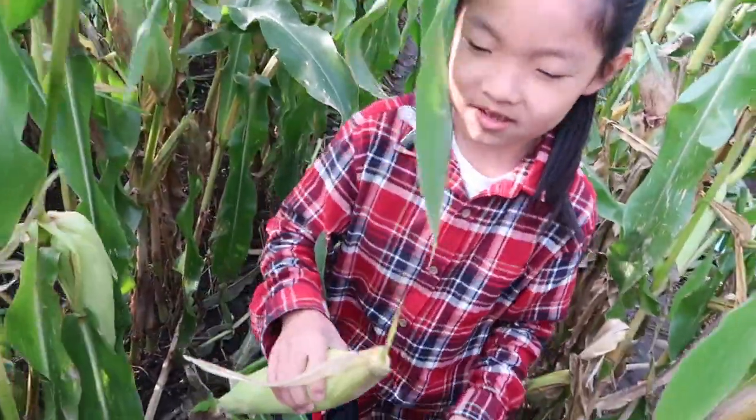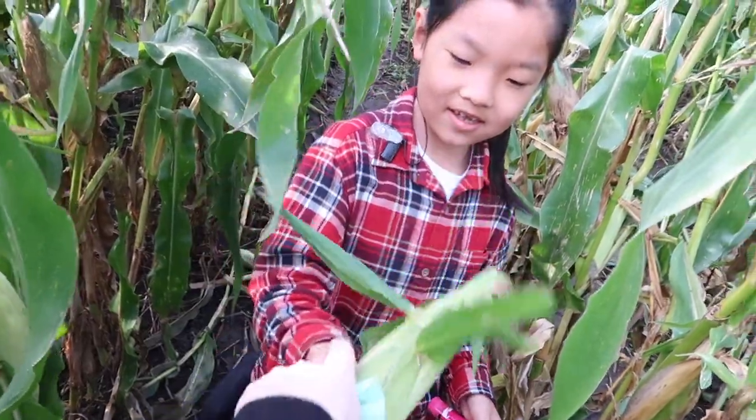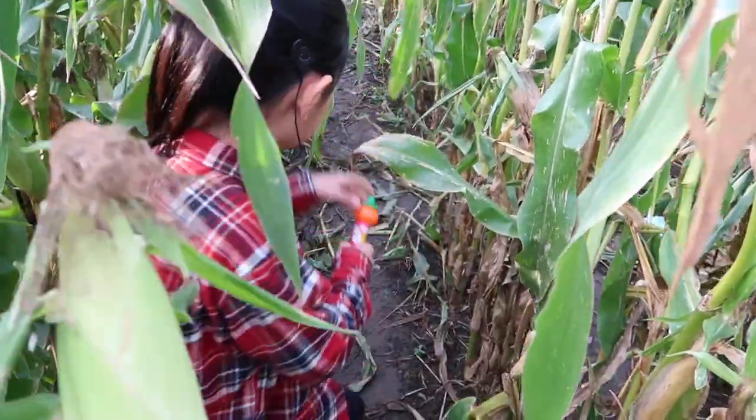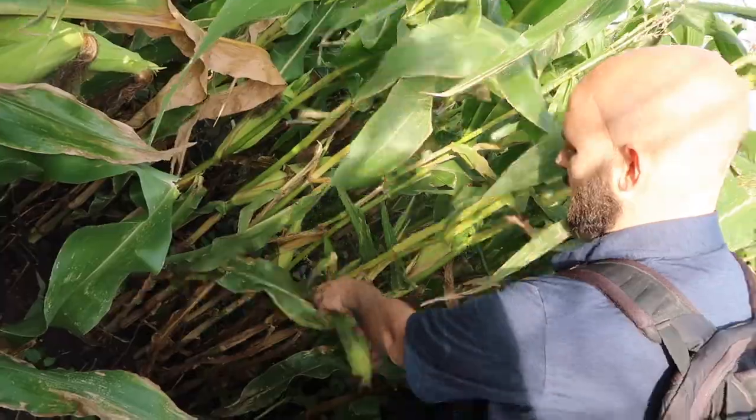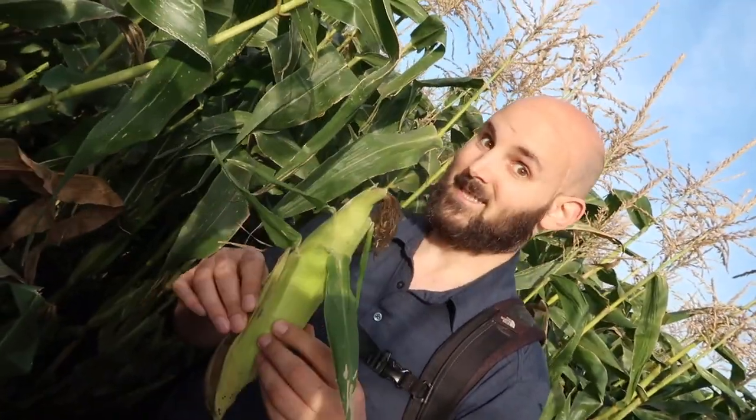Woo, baby's first corn. Good job, babes. Woo, that's a good one too. Hey baby, have you ever picked corn before? Mm-hmm. Oh, okay, ready? Daddy's first corn pick. Yeah, just pull it straight down, yep. Look at that corn.